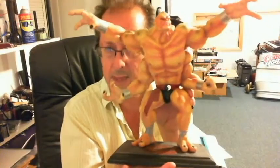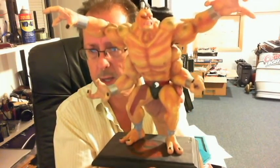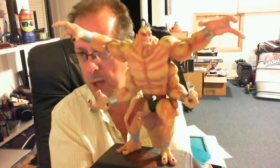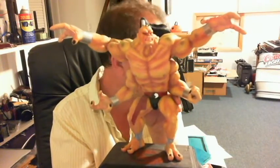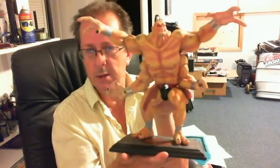But this apparently was limited to 200 pieces. At least that's the best I could find. It's by Infinite Concepts. So $12 for that, and I'm going to try and get $300 to $400 for that. So that clearly makes this the find of the week. Goro, Mortal Kombat action figure. Not an action figure, it's a resin statue, that's what it is. Let me drop that down. Oh, my muscles, they're so weary from holding that thing. That's what she said.